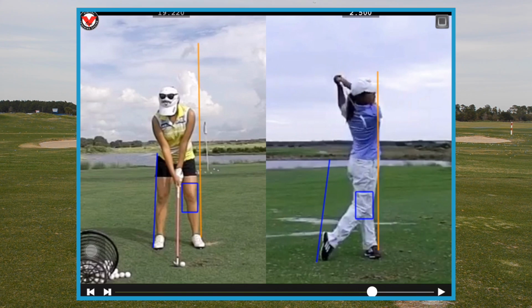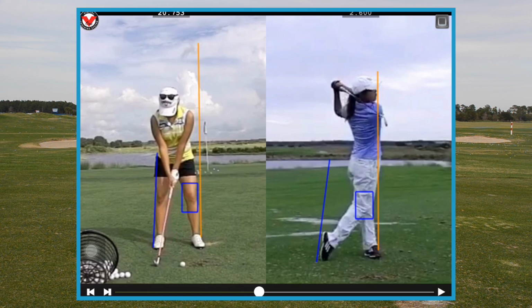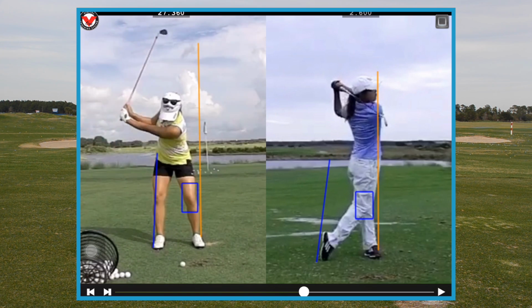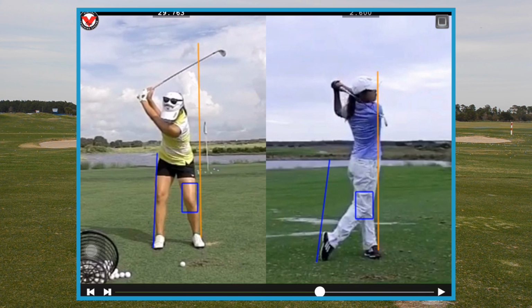If we go into the new one now, we're going to look at the lower body, and it's very, very different. So as you go back, there's a little bit of a bump still laterally away from the target, but you can see the legs are in a lot stronger position. The left hip is not going away from the target like it was before. And we can see, look at this top of the backswing position here now, a lot more stable than the old one on the right. So the knees are in a really good solid position as she starts a downswing.